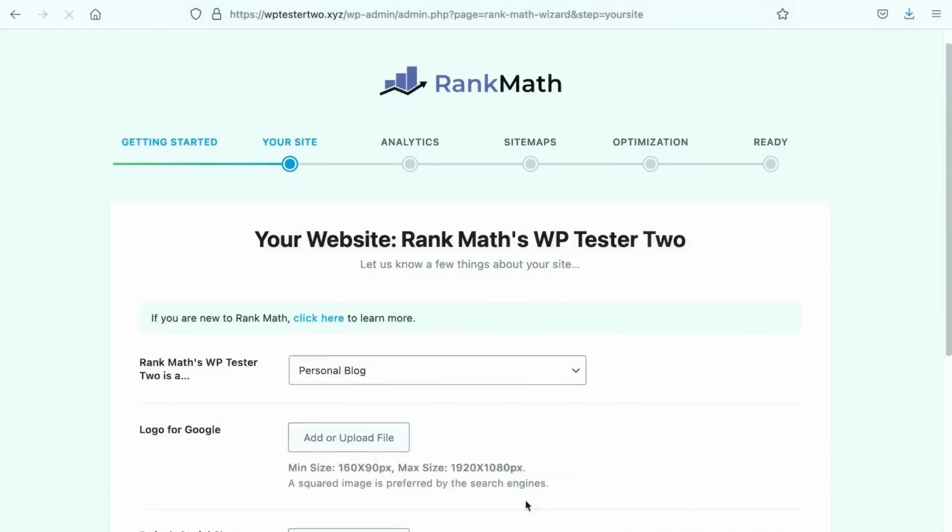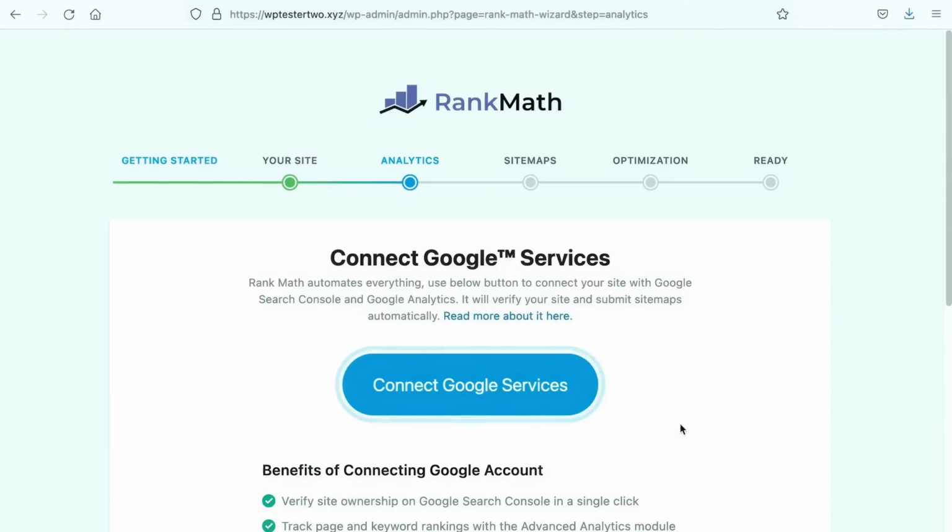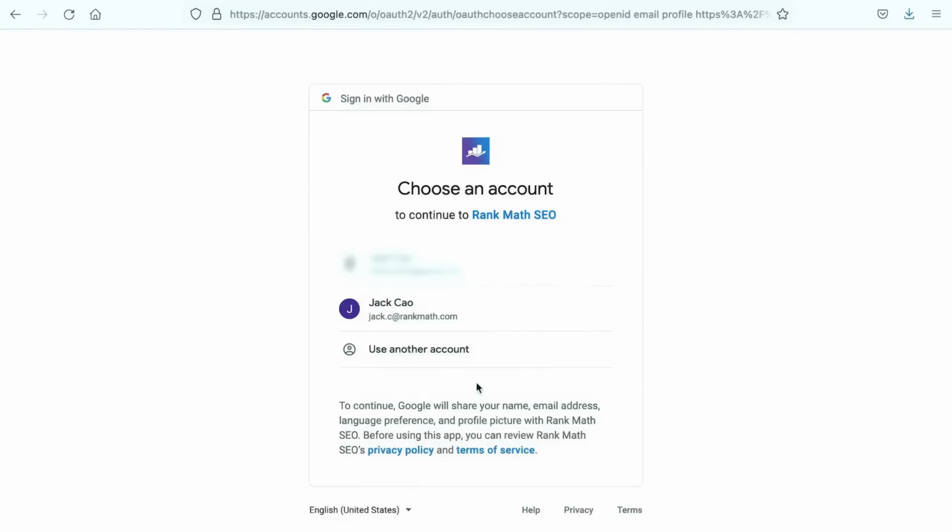You can go through the setup at your pace, but what's important is this step, where you will connect Rank Math to your Google services such as Search Console and Analytics. With this step, you don't need to go through the steps to verify your site with Google Search Console. All you need to do is to sign into your Google account where you want to set up your Google Search Console. Let me give you an example.